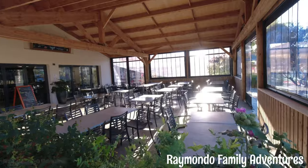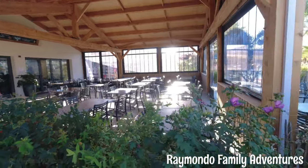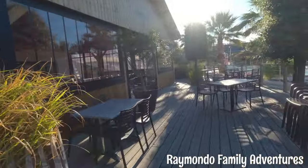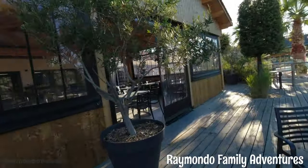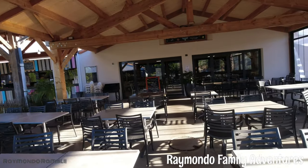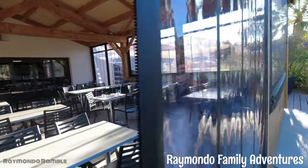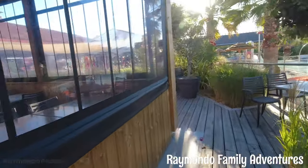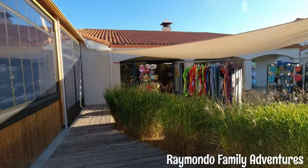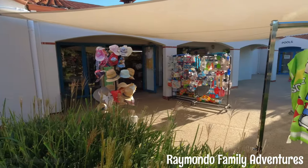Over this side is where you have the restaurant. Restaurant area. I'll show you the shop quickly. We'll move on. This is where the restaurant is. And over here is where you have your shop, which has fresh baguettes, pastries, you name it, they've got it.